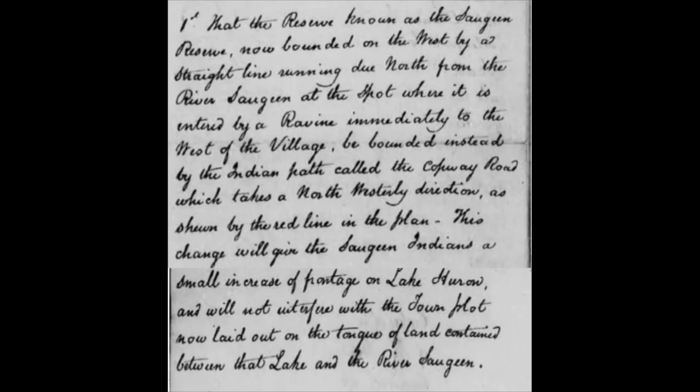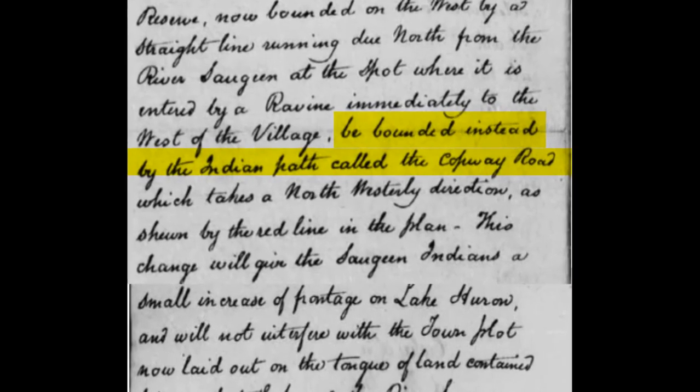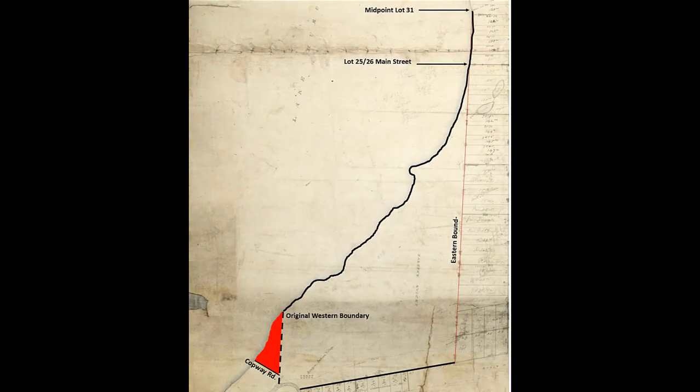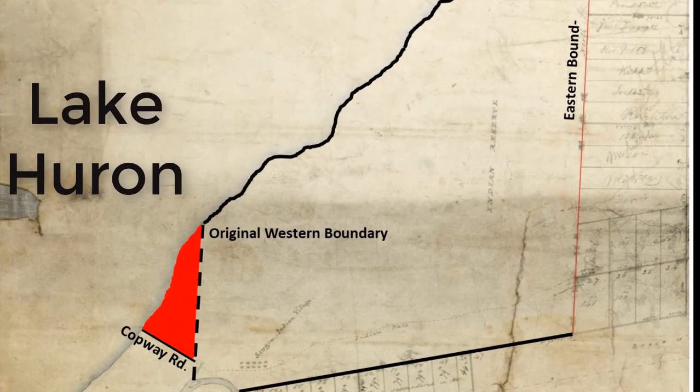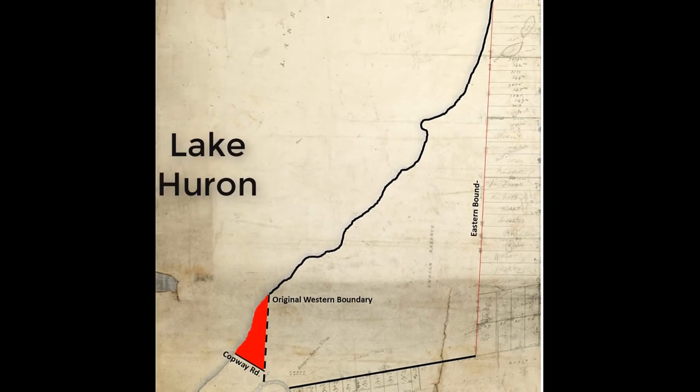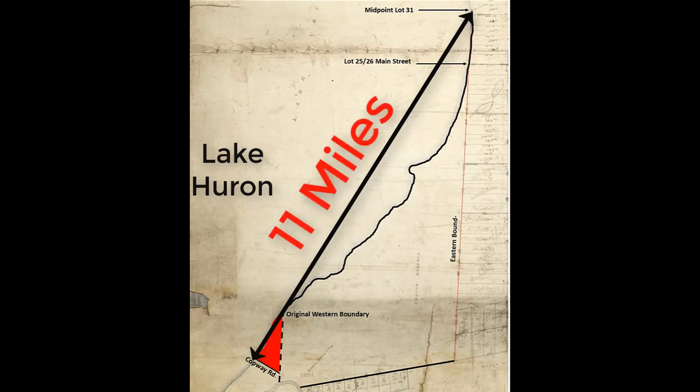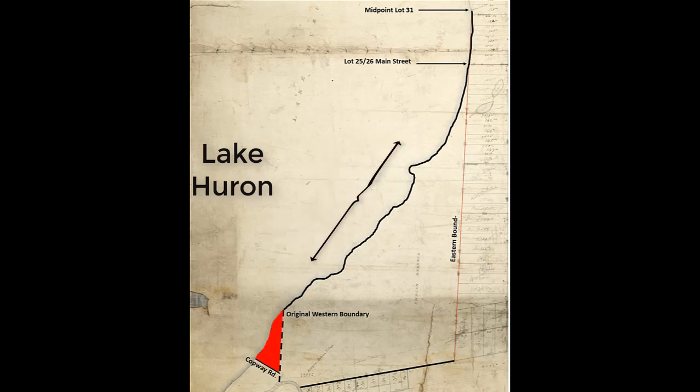And 3. While I realize the Saugeen First Nation argument does not recognize the Copway Road Amendment as a contributing factor to the final outline of the reserve boundaries, you can't just ignore facts. One of the terms of the treaty is that the shoreline measurement is to begin where the western boundary is bound to Lake Huron, which, after the Copway Road Amendment, is Copway Road. Saugeen First Nations argument accommodates for a shoreline distance from Copway Road to midpoint Lot 31 that equals 11 miles, an obvious violation of the treaty term of 9.5 miles.